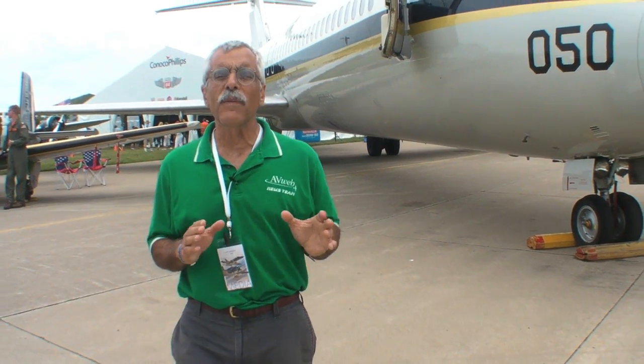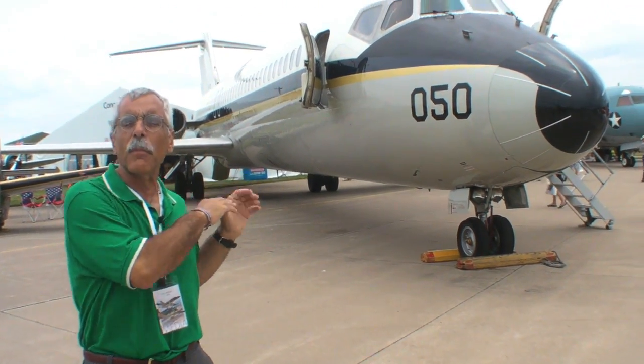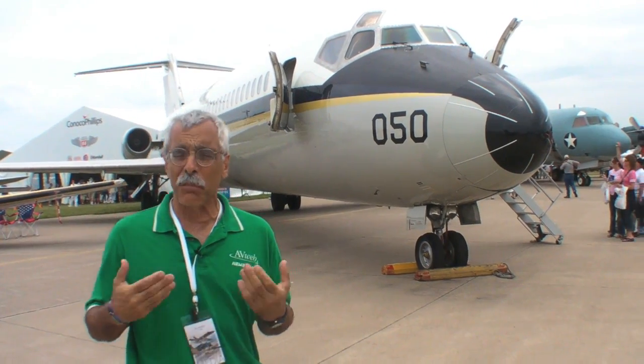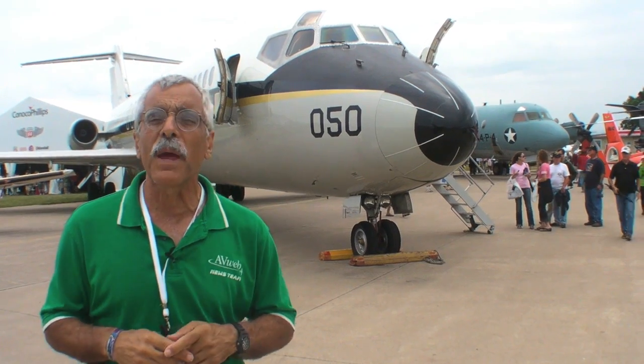Like the Air Force and every other service, the Navy has to move a lot of people and stuff, and for that they have a fleet of these airplanes, which are C9Bs. It's basically a variant of the civilian DC-9. Here's some more information on this aircraft.